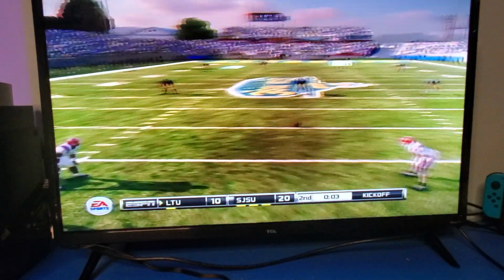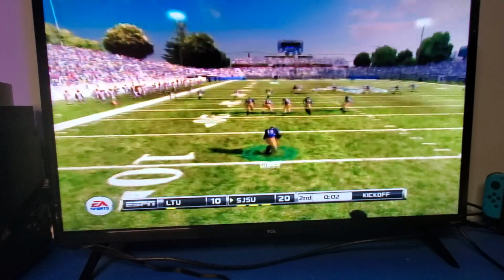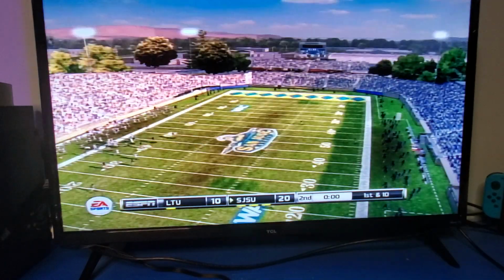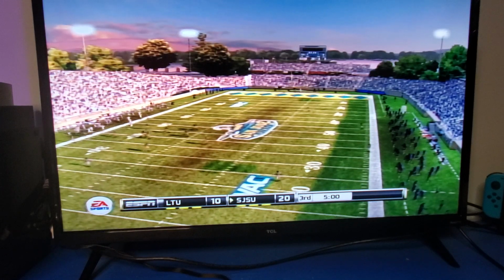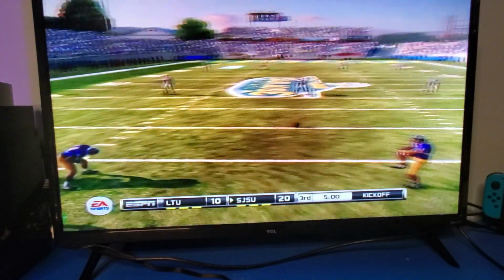They might just want to squib this one. Only a few seconds left here before halftime. Gibbs fields it at the 11. Tackle made at the 37-yard line. Well, we've played half of football, and our score is San Jose State 20, Louisiana Tech 10. And the teams are lined up to start the second half.